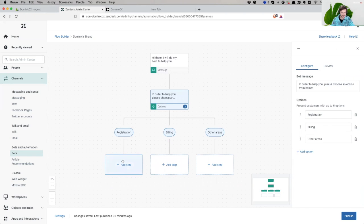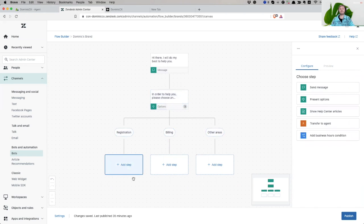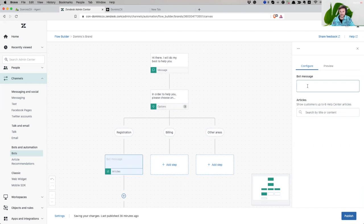Now moving on, registration. In registration, we said we were going to present some article options, right? So let's present the user with some article suggestions that they can read, and this can potentially solve their request so they can self-serve. All right, so let's see. I found these articles for you.